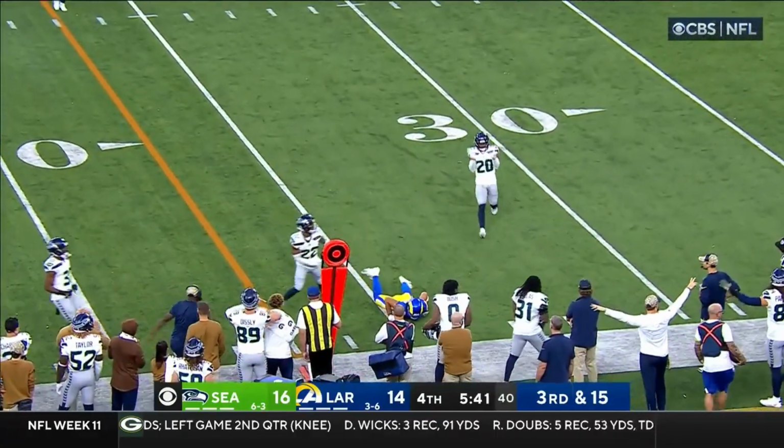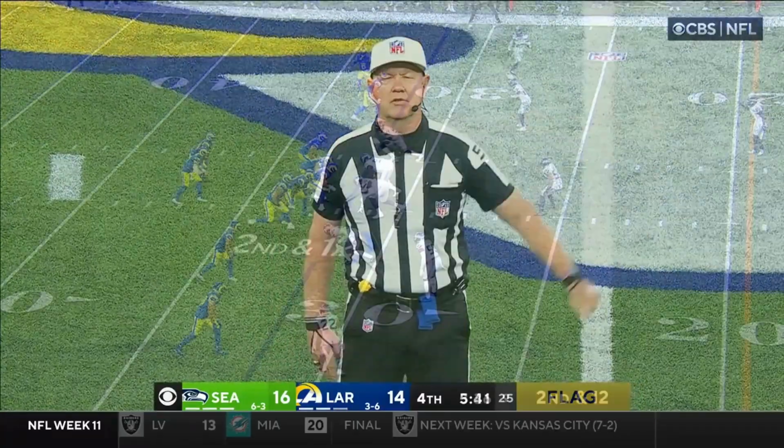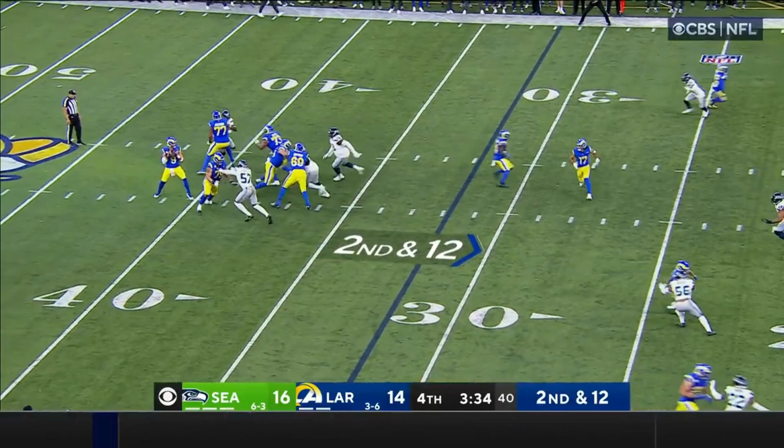Stafford, Nacua slip coming out on the far side. Use of hands to the face. Number 27, defense. Second down and 12.